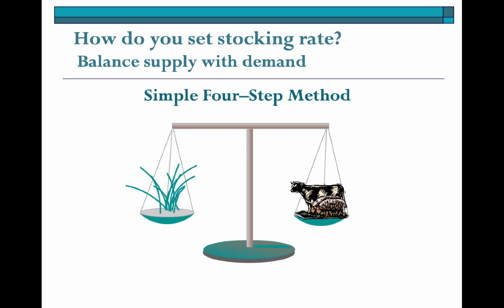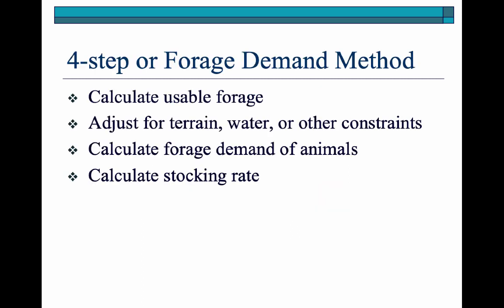So how do we calculate stocking rate? There's a really simple four-step method that if you do this the same every single time, you will be able to create a habit that will help you to easily calculate the stocking rate. So first step is to calculate usable forage. Second step is to adjust for terrain, water, or other constraints. The third step is to calculate the forage demand of the animal. And the fourth is to calculate stocking rate.